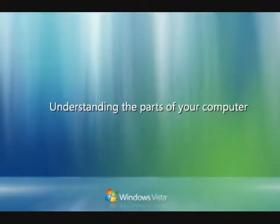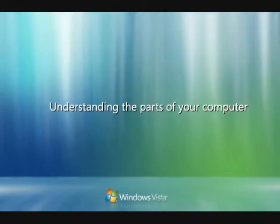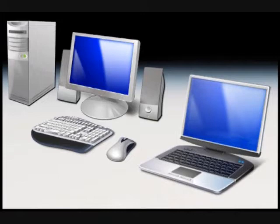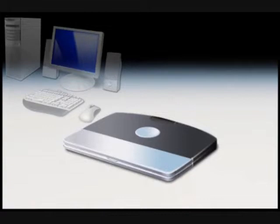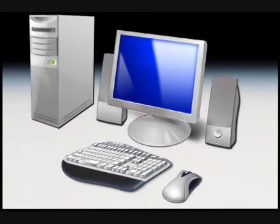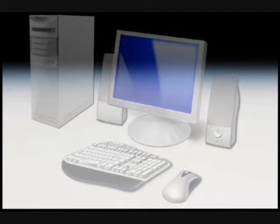If you're not familiar with computers, you're probably curious about the basic parts and how they work together. Computers come in different sizes and shapes. Laptop computers are small, lightweight machines that can run on batteries, so you can take them anywhere. Desktop computers are larger machines designed for use at a desk or table. The parts of a typical desktop computer are the case, monitor, keyboard, mouse, and speakers. Let's take a look at how these parts fit together to help you get your work done.